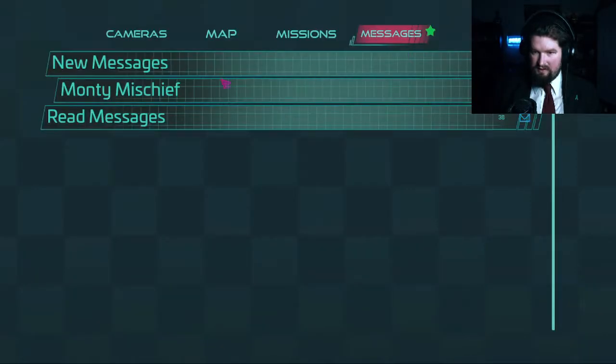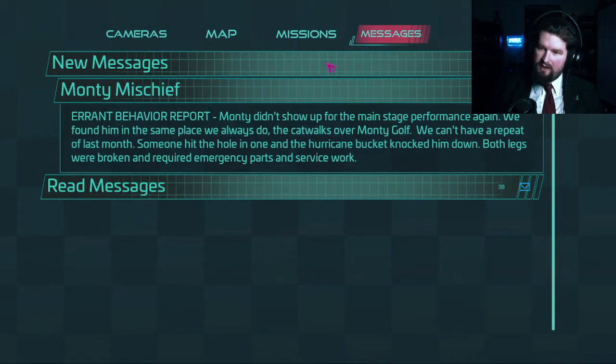What does this say? Errant behavior report. Monty didn't show up for the main stage performance again. We found him in the same place we always do. The catwalks over Monty Golf. We can't have a repeat of last month. Someone hit the hole in one and the hurricane bucket knocked him down. Both legs were broken and required emergency parts and service to work.